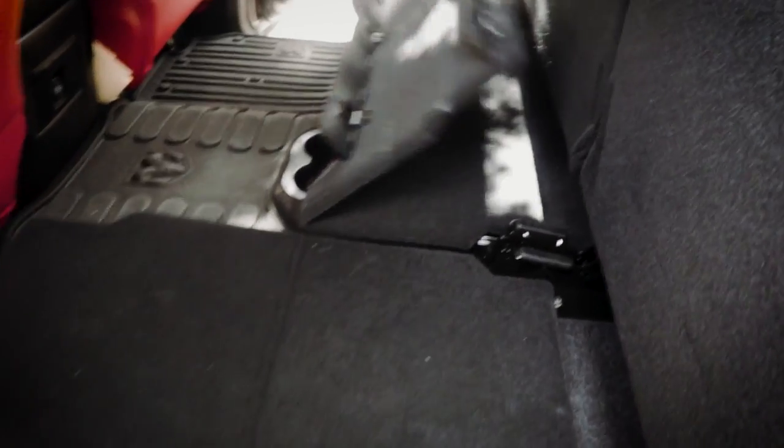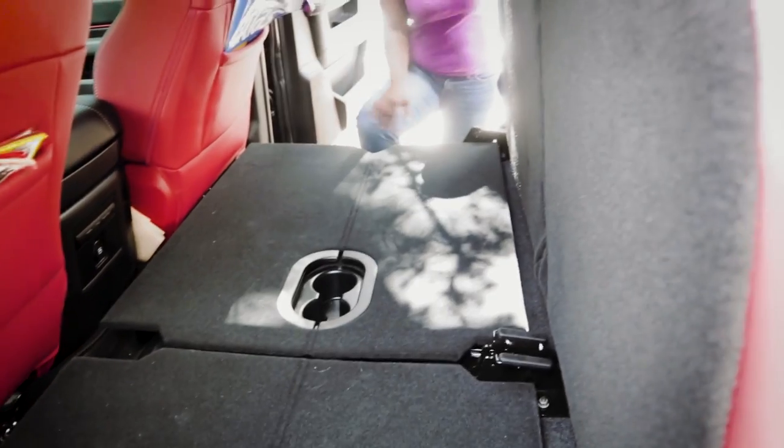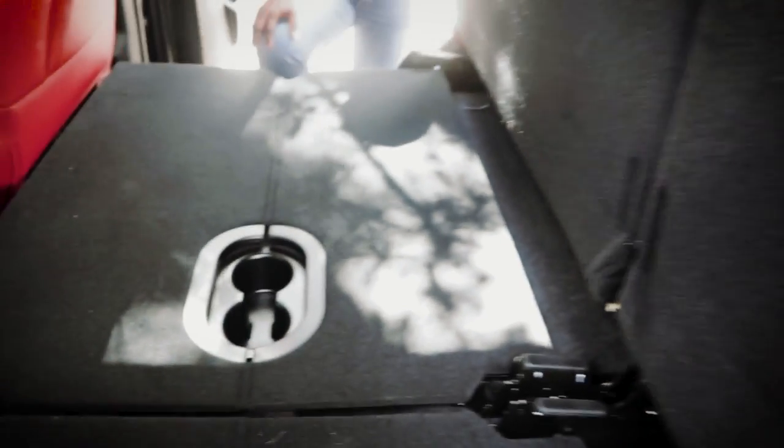And if you guys will notice, this is like a stand. You can flip this over, and then you have a platform here. Interestingly, it goes around the cup holders right there. This has its own built-in cup holder.